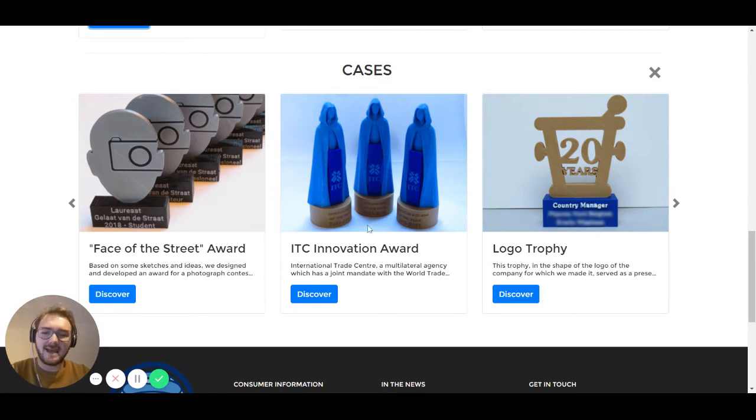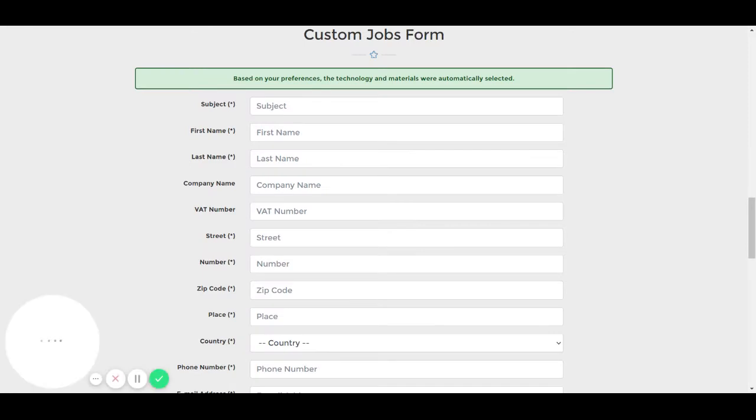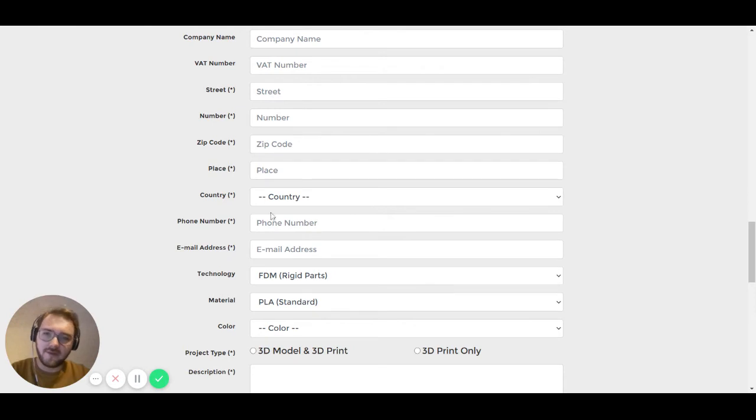For example, this ITC Innovation Award that we made, which looks a bit like a man in a cloak. You can read a bit about the case, about how we made it, etc. And then you can go ahead and request that. So request a case, and what will happen is you will jump straight back to the previous page, where the custom jobs form on the bottom of the page will be pre-filled with the technology and with the material, which will of course make things a lot easier for you.